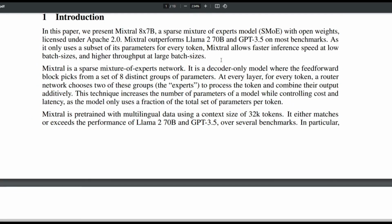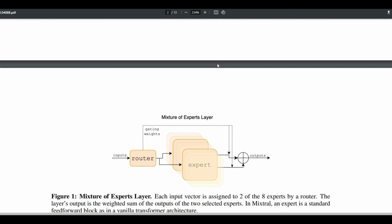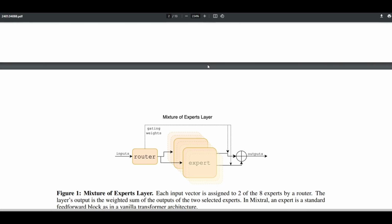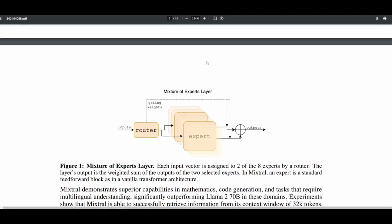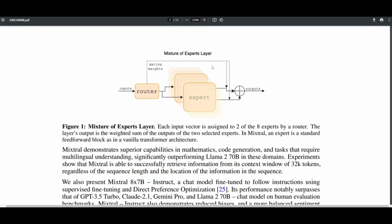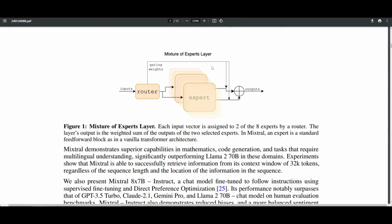Now, as we all know, Mixtral is a new model that Mistral AI recently released last month, and it uses a Mixture of Experts. In this case, it's a new layered technique where the input is assigned to 2 of 8 experts. It works as experts in generating various types of outputs.